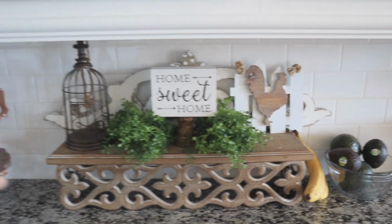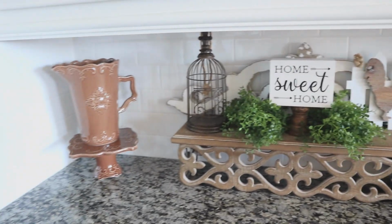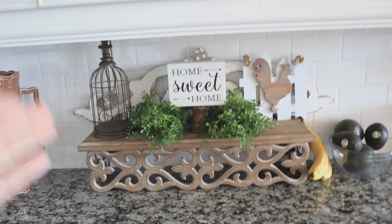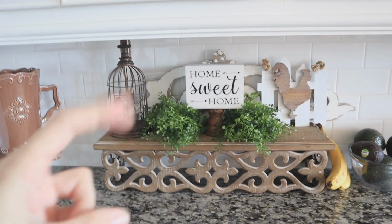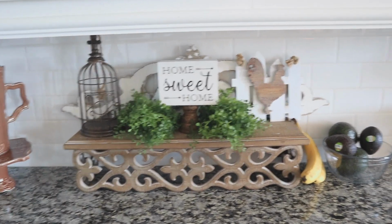And the reason why I switched was, I don't know, do you ever look at decor and switch things out, like balance it from a weight perspective, to the eye? I don't know why I did that.